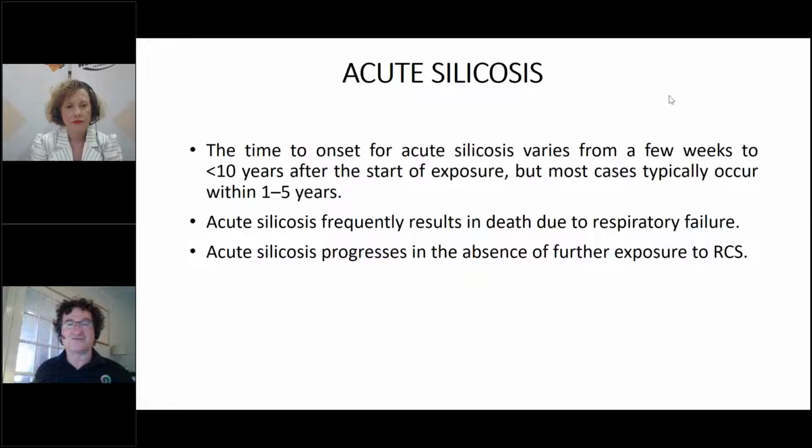Acute silicosis progresses in the absence of any further exposure to respirable crystalline silica. As I suggested, you might be exposed to the RCS and then change jobs or have better respiratory protection or other controls in place, don't have any further exposure to RCS, but then you can still have the silicosis progressing.